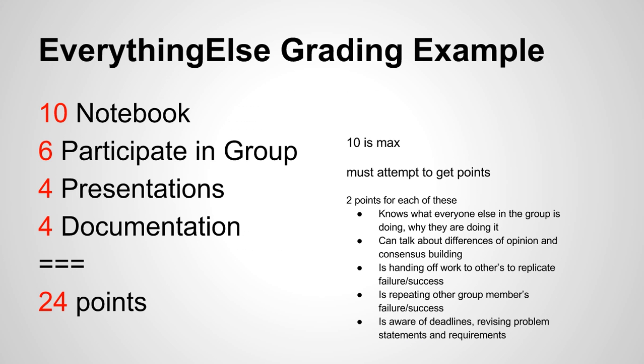So this is an everything else grading example. The notebook was done perfectly, signed in and out, wrote in triplets, doing it in ink. Didn't have any graphics in it. They got 6 points for participating in the group. They can talk about what everybody else in the group's doing. They can talk about differences of opinion and consensus building. They're aware of deadlines inside their work breakdown, and they're revising problem statements and requirements. So that got him 6 points for participating in the group. Presentations, he started one, maybe did a slide in it, and linked something up that was pretty cool. Documentation, got started in it. You don't have to finish things to get these everything else points.